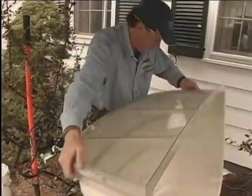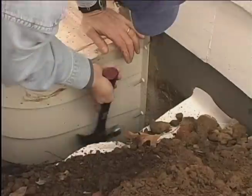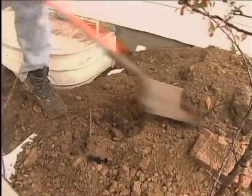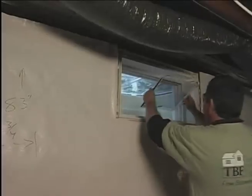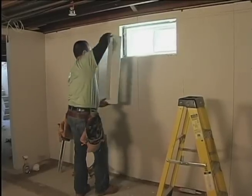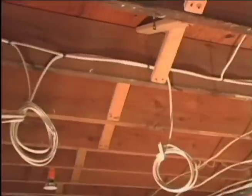Back outside, the new well liner is set into place and concrete fasteners driven in. Then the flange is caulked and the liner is backfilled. Inside, the windows are installed. A trim frame is set into position, leveled, shimmed, and attached with screws. Finally, the shims are trimmed flush.